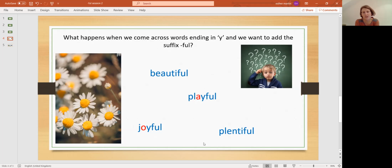Now, what I would like you to do, if you've got a whiteboard and a pen, please could you write these words out on your whiteboard? If you haven't got a whiteboard or a pen, that's fine. Please could you just write these words out at the top of a piece of paper, okay? Because we're going to use them in a minute. So write them at the top of a piece of paper ready to do something else. Pause the video and let's see you writing out these words for me.